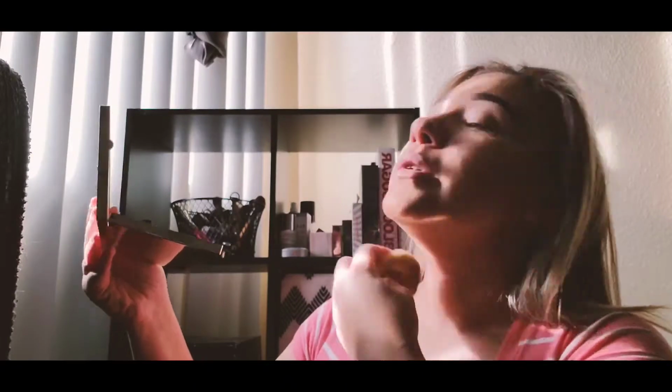Now, let's not forget over here, so everything just looks like one skin tone. And I'm just using one shade darker than my actual natural skin tone. It's not too dark, so it's not something to worry about.